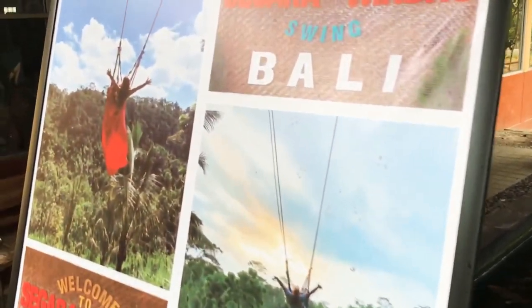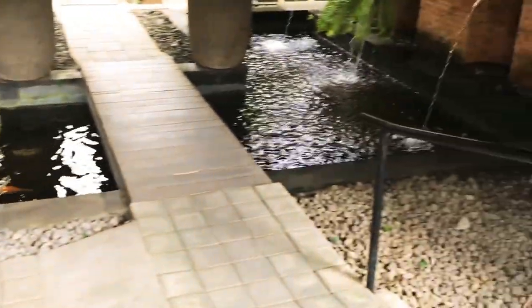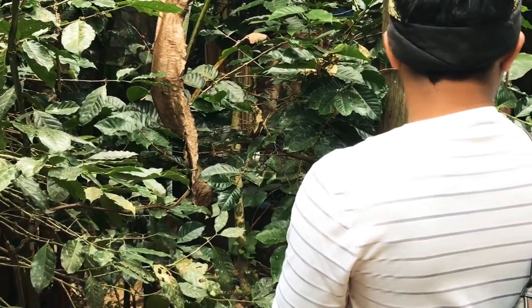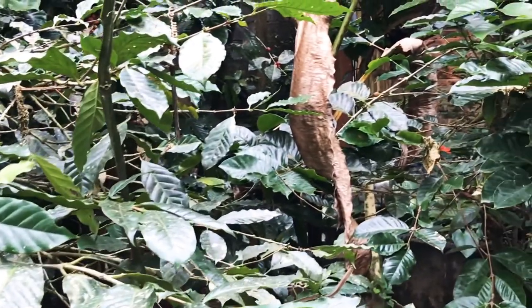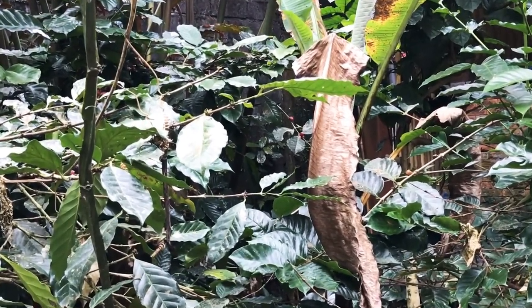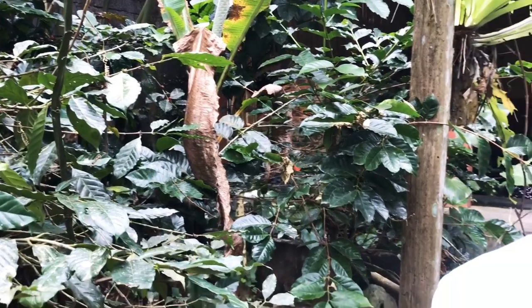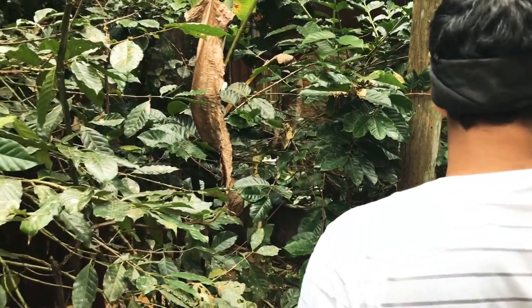And they also have a swing in here, but we're not gonna try that today. So he's our tour guide and he's explaining to us what kind of coffee plant this is. So this is the coffee plant, guys. And the double we call the peanut, and the single we call the milk. Only the normal coffee I will make. So amazing. It's my first time to see a coffee plant.